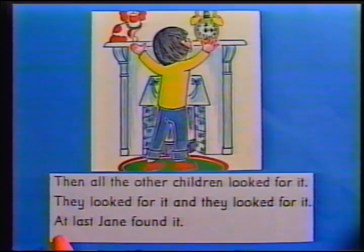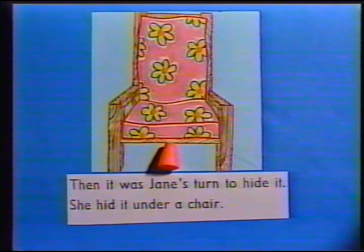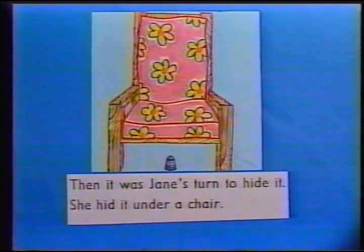They really looked a long time, huh? At last, she did find it. Good for you, Jane. Now, where did Jane hide the thimble? Can you guess? Look! Peekaboo! There it is!